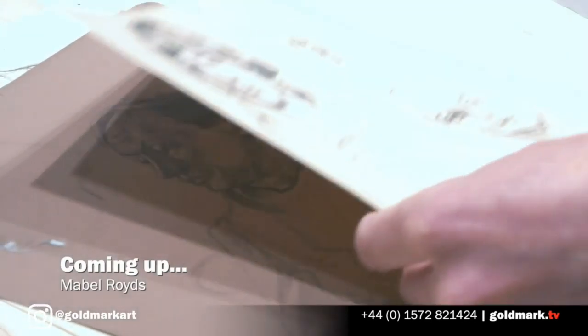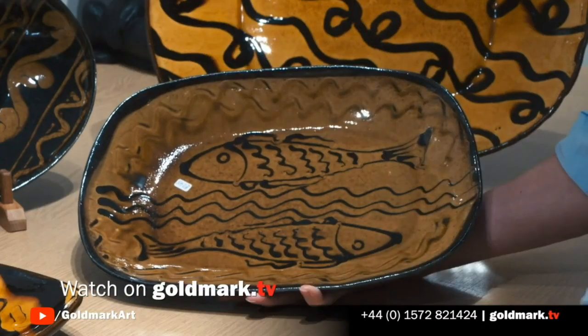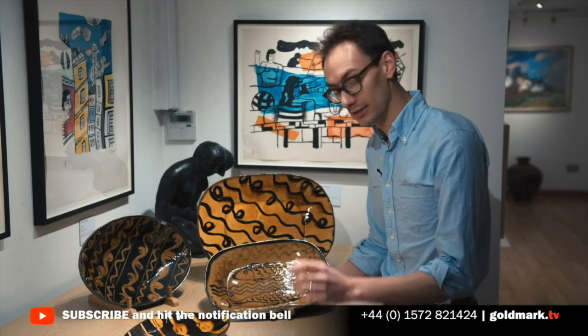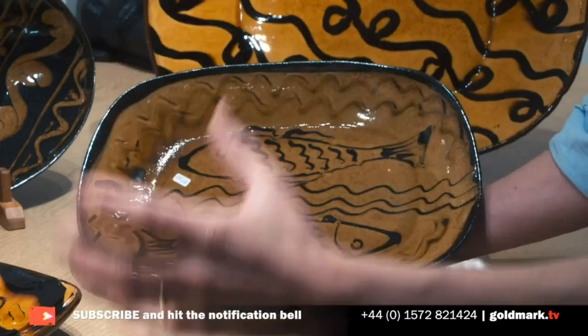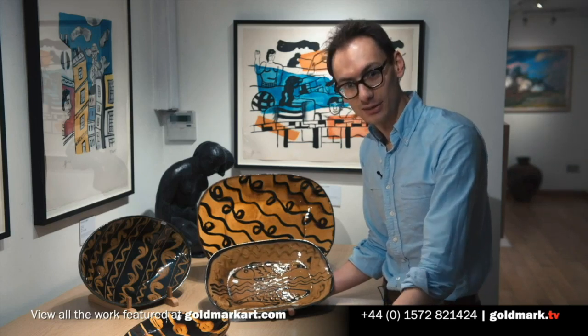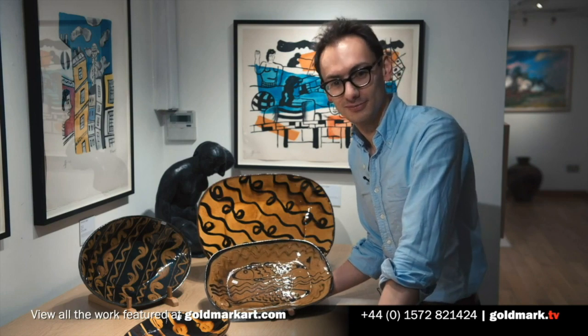For a number of years now, Doug Fitch has been supplying the Goldmark Gallery exclusively with these wonderful slipware platters. They're beautiful to use. I've got one at home and it comes out every time there's a big roast, a big spread out on the tables. But there's a really interesting history behind them as well, and in particular, behind the moulds that are used to make them. We chatted with Doug and he let us in on a little secret about where these platters came from. I hope you enjoy this conversation.